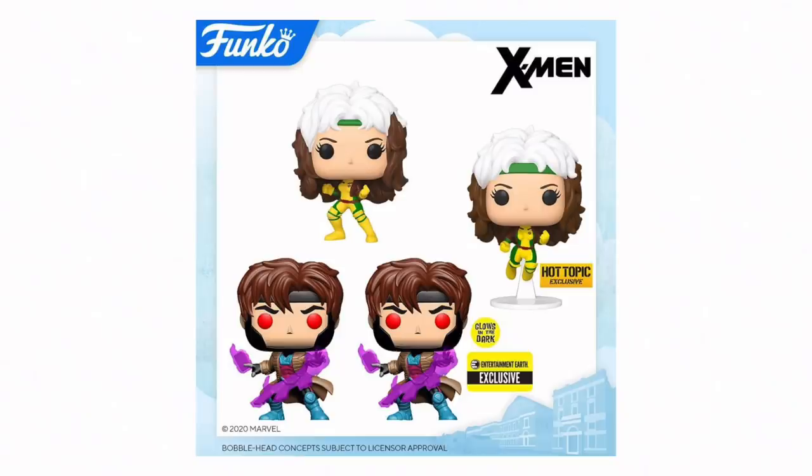Next up, we have the X-Men reveal. So there's four more pops coming out, two new characters. So these ones are pretty neat. One of them is Rogue, and then the other one is, I don't know his name. It's Gambit. So there's Gambit and then there's Rogue. So those two are pretty cool.